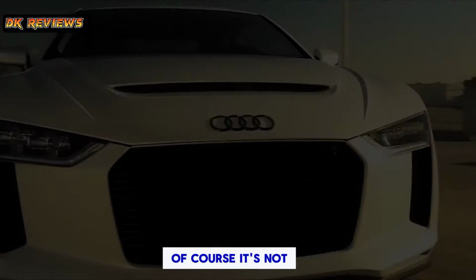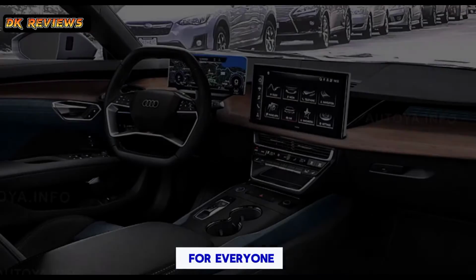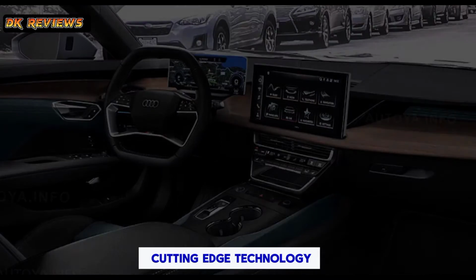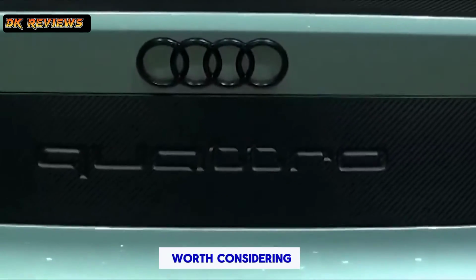Of course, it's not without its drawbacks. The price tag will likely be hefty, and the fuel economy of the RS model might not be for everyone. But if you're looking for a truly special car that combines heritage with cutting-edge technology, the 2024 Audi Quattro Sport Coupe is definitely worth considering.